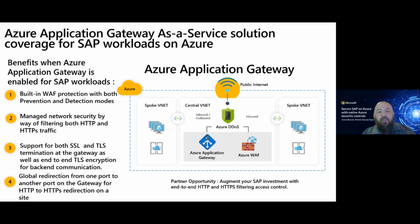If your customer is asking if there is any way they can leverage WAF functionality with Azure Application Gateway, it is 100% supported. You're getting around 25,000 packet control, which is going to provide them a lot of leeway to expand. So basically, it is going to be adding additional security for HTTPS incoming traffic, which is something they're going to be leveraging for SAP GUI, for instance.